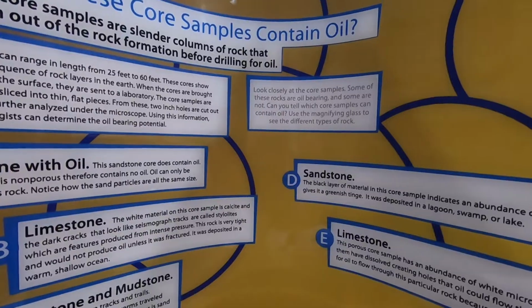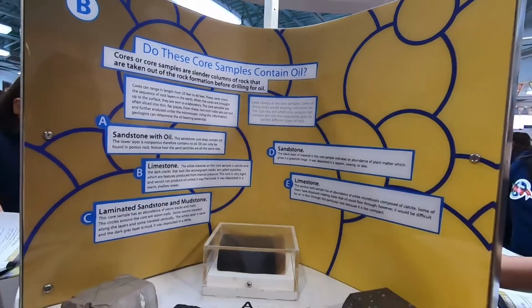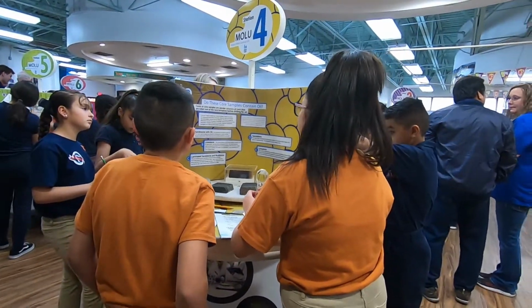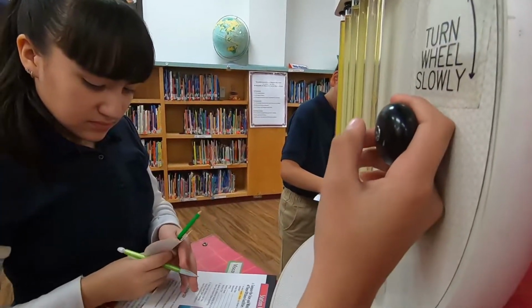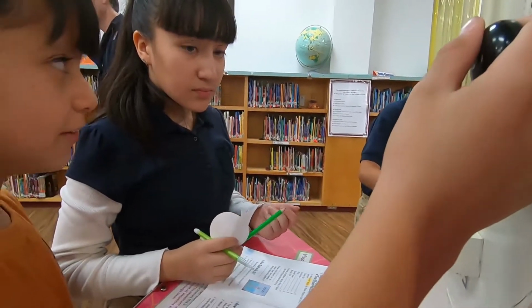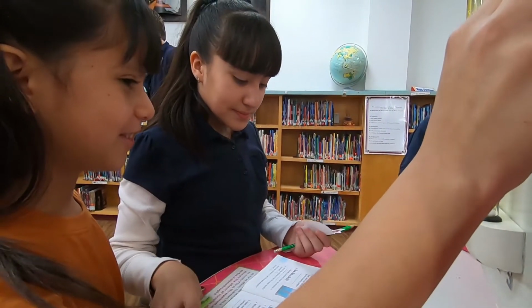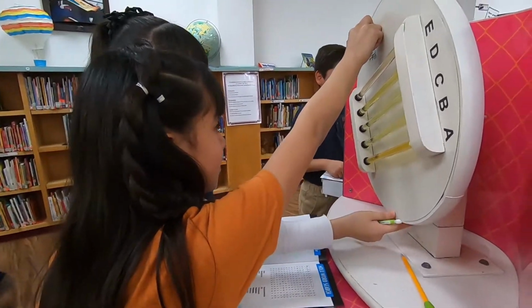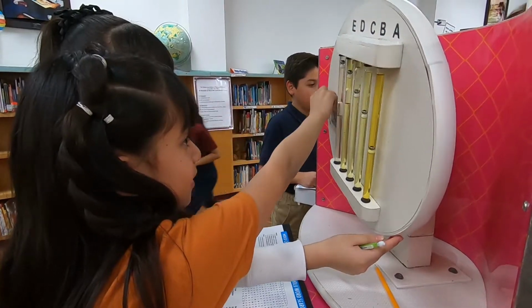This is mostly about fossil fuels and how they're made, but this is helping us learn better and understand, but it's also teaching us the importance of how we use them a lot in the world. Thanks to programs like MOLU, we're celebrating interactive, hands-on, world-class learning experiences from the sciences, bringing them directly to our schools and our students.